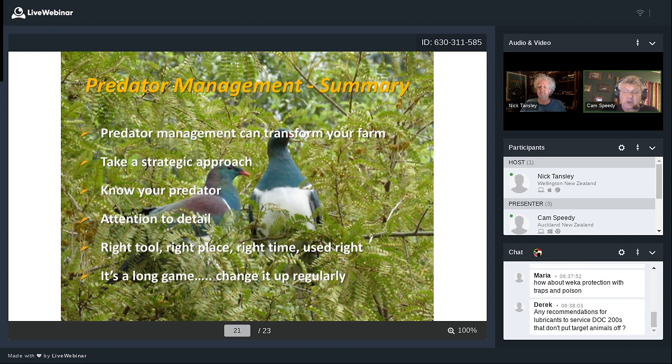But it is a long game, because as soon as you stop doing pest control, the numbers just rebuild, or they come in from neighbouring areas that haven't been controlled. So you've got to keep at it, and you've got to change it up regularly to stay ahead of the game, because for the ones that you can't trap or won't touch your baits, you're going to have to try something different. Otherwise, they're going to survive and pass their knowledge on to the next generation. These animals are pests because they're adaptable, and we have to adapt to stay ahead of them.